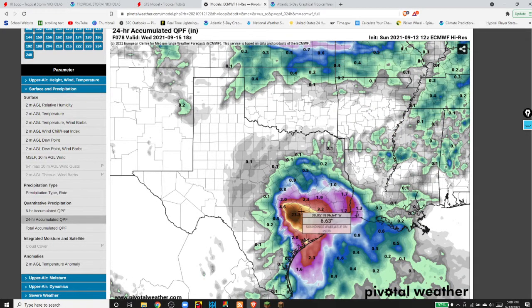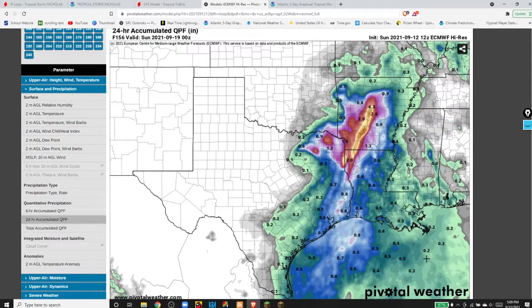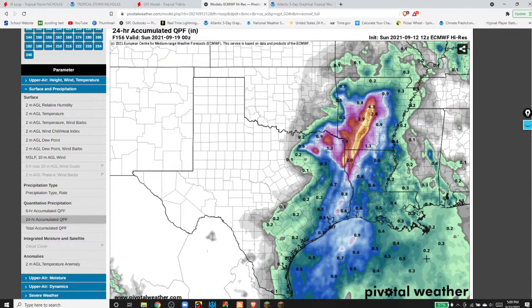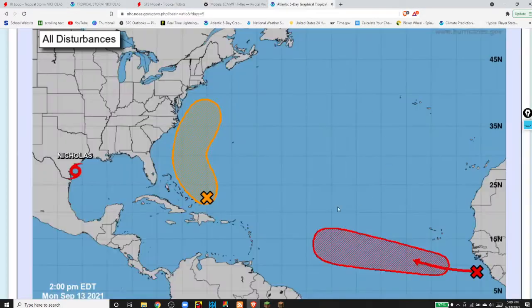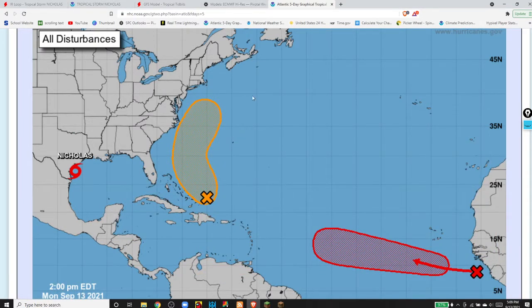Up to 23 inches of rain. It really depends on where you live. Some people see 3 inches of rain, which isn't a whole lot. Some people, 23 inches of rain. So it's a big range, isn't it? It really depends on where you are. And by the time it goes into Louisiana and maybe Arkansas, it really depends, the flooding threat will go down a lot. Here's what else is going on in the tropics. Besides Nicholas, we do have some other disturbances, but I'm not really going to focus on them.